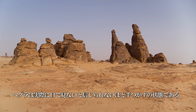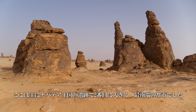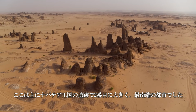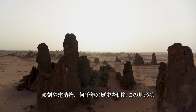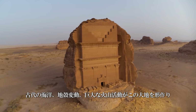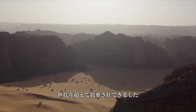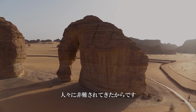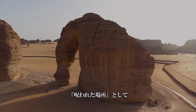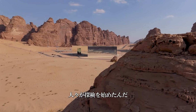Hegra needs to be seen to be believed because it's so untouched. It's predominantly a Nabatean site and is the second largest and southernmost city of that kingdom. It's basically Saudi's Petra, and the landscape that encases all those tombs and carvings and millennia of history is truly breathtaking. Ancient oceans, tectonic shifts and vast volcanic events shaped the land that was for generations partly abandoned due to a belief that it was condemned as an unlucky place. Those views are changing and people are beginning to explore.